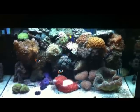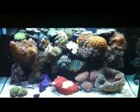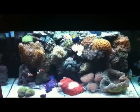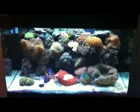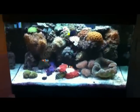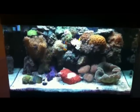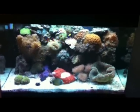I have gotten rid of all of the filtration media, that being the carbon and the hard media that comes with the tank, the porcelain style or ceramic style media, and I'm just letting the rock and the sand do the filtering for me. I've had no problems with nitrates. Phosphates are good. So the rock seems to be filtering the tank well.